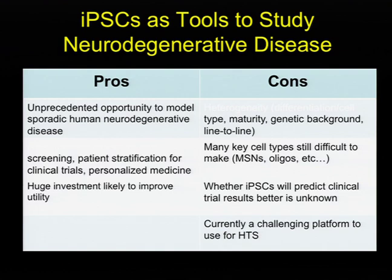So the prospect of being able to get a skin cell from patients with these diseases, turn it into a stem cell and then a neuron, offers us the opportunity to be able to study a human neuron from a patient with that disease and maybe a path to be able to study sporadic disease that we didn't have before. Screening, patient stratification for clinical trials and personalized medicines also are really other appealing applications.